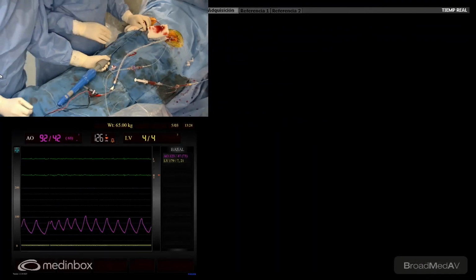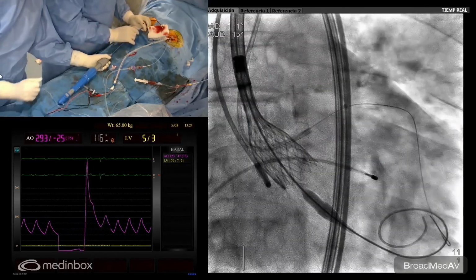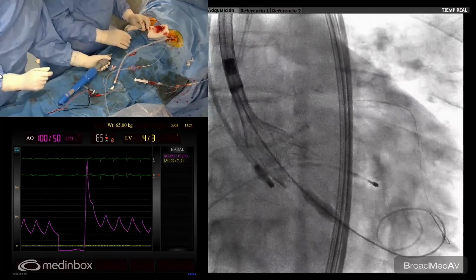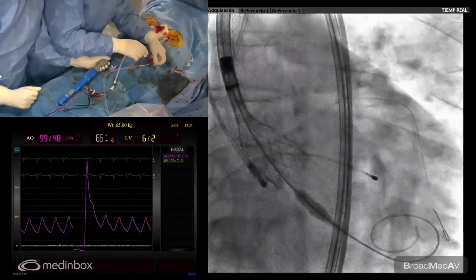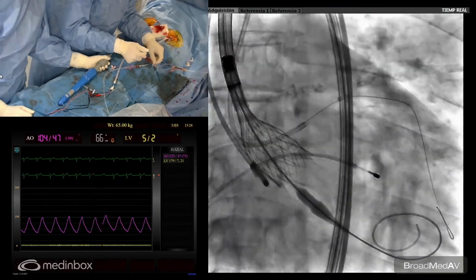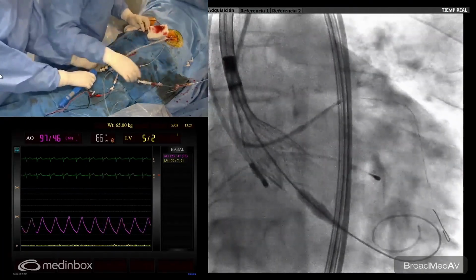Okay, let's check. No, I think the position is okay. Pigtail is a little bit up, but it's okay. Let's see what's going on with the left main. I think it's totally patent. Let's go to the left view.